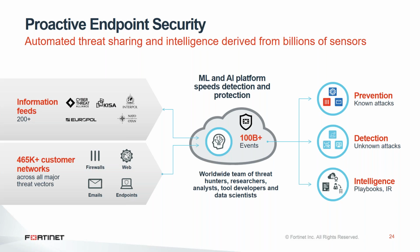Once we understand what it is, this threat intelligence is automatically shared. You don't have to do anything. You don't have to update. It's automatically shared, fortifying all of our customers' devices without your team having to lift a finger. And we're not talking about in days or even hours, but actually in minutes.